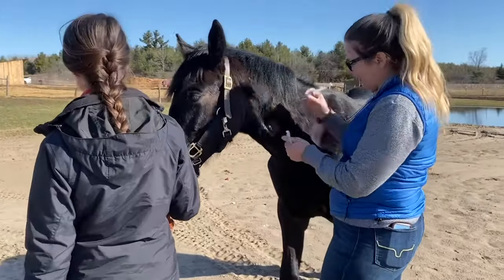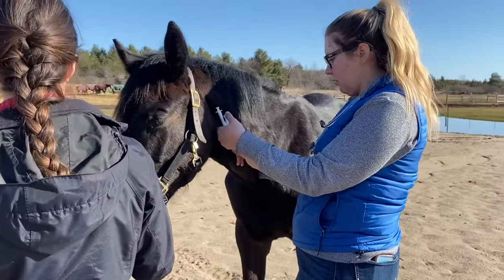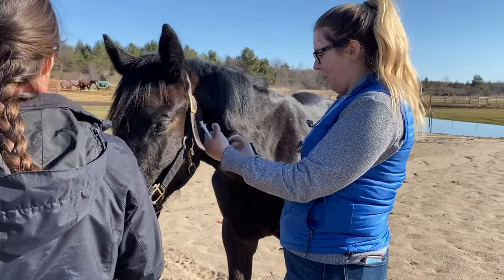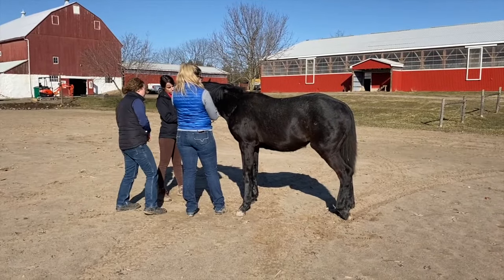Once in the desired position, Taylor pushes more standing sedation to make sure the patient is unaware of his surroundings. We are looking for a low head and relaxed ears. This helps with a smoother anesthetic induction.